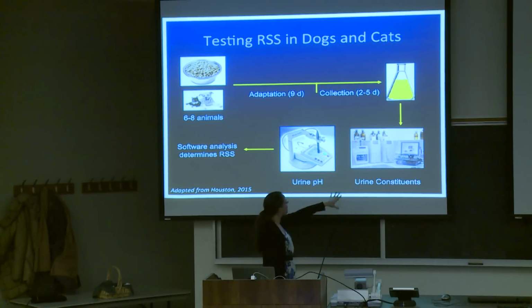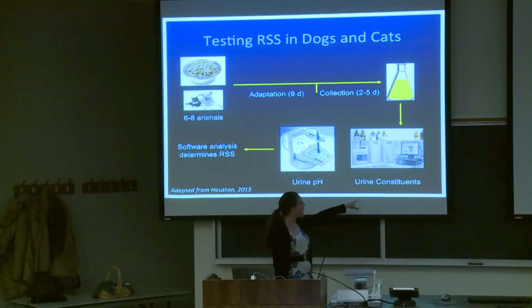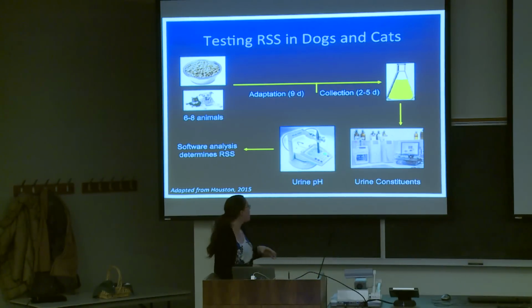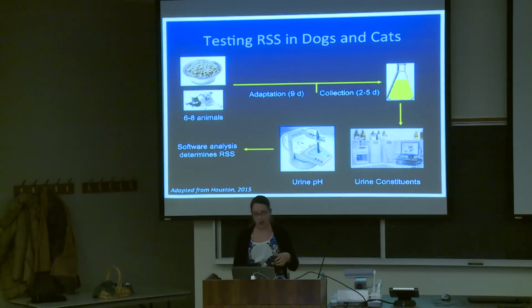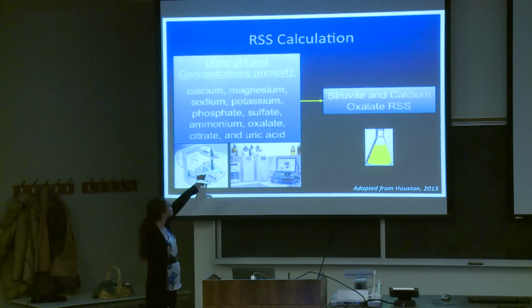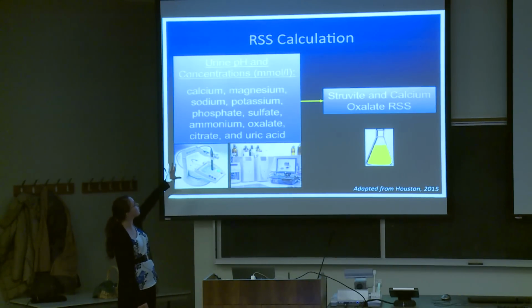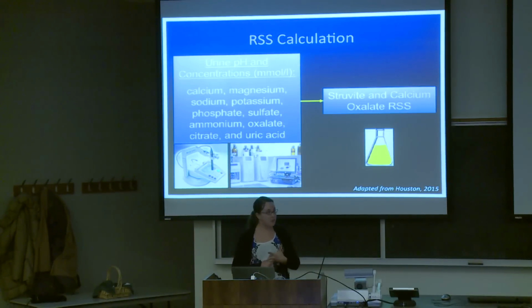Once urine's been collected, it's going to be analyzed for pH. They're also going to determine the volume of urine and the number of urine constituents, so all those factors that can come together to make a stone. And then there's some pretty fancy software that you can use to come up with a relative supersaturation number. So when it looks at urine pH and those different concentrations, these are some of the components that we're working towards looking at: calcium, magnesium, sodium, potassium, phosphate, even sulfates, ammonium, oxalate when it comes to calcium oxalate, citrate, and even uric acid. So a number of things.